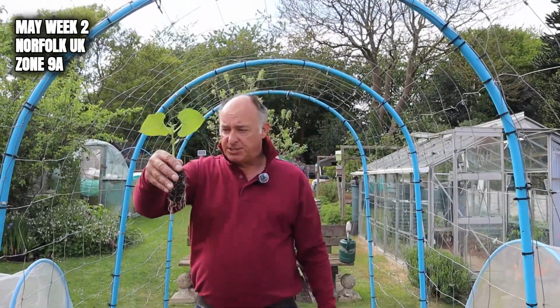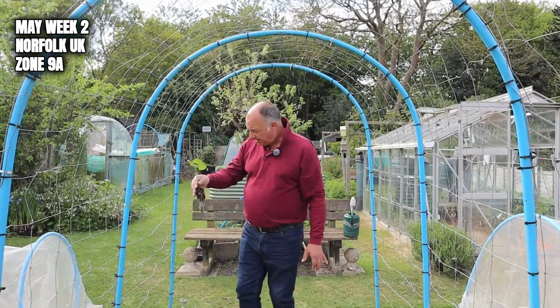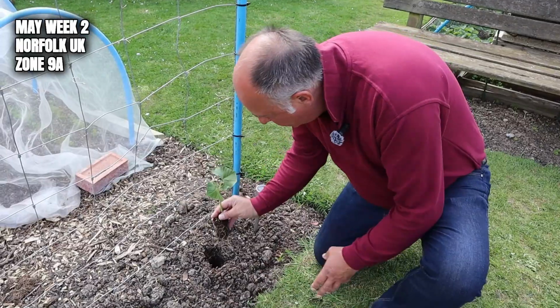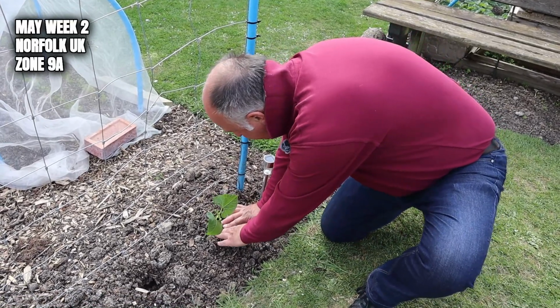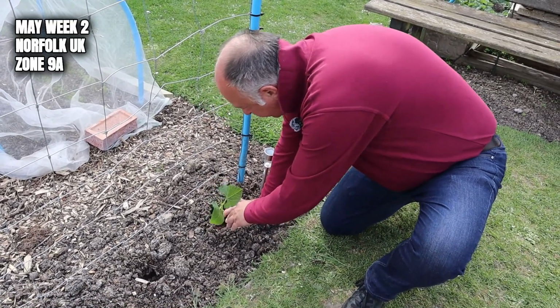But the temperatures are such in our Norfolk garden that they're going to be fine. So we'll just pop this in here like so. These are borlotti beans, and we want them to be here all year, so that by the time we get to October, late October, they'll have formed their beans and the pods will have dried out. And then we shall pick those off, remove the beans, and we shall store them.